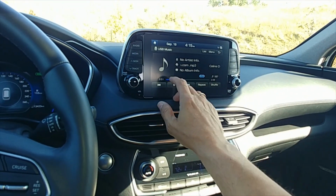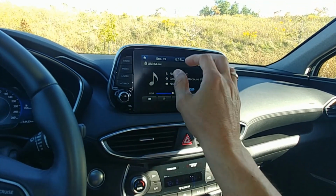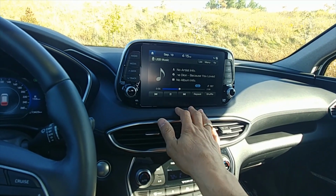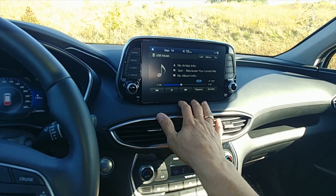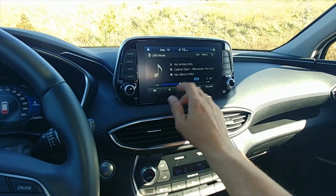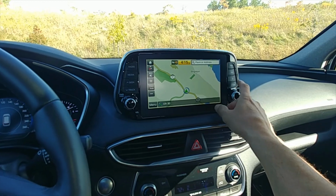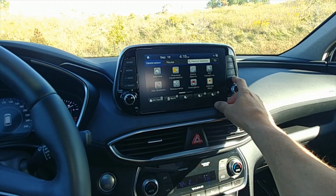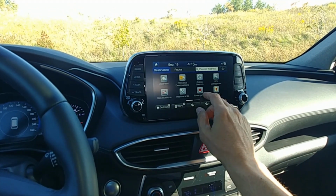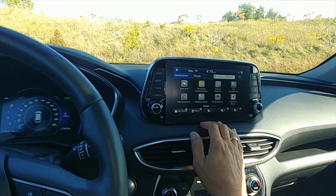Same with the infotainment system. Radio, media, it's very intuitive. This is one of the best systems I like, and this Equinox has a very good one as well. They're both very intuitive, and this one's very good. Okay, so media, we go to map. Now this does have Android Auto and Apple CarPlay. It's quick to respond. Lots of different things you can set here, and it's pretty cool.